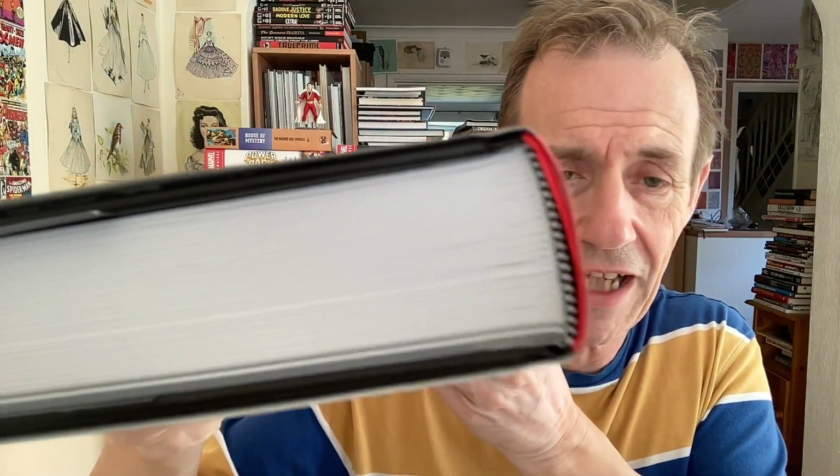Now, it's a lovely sturdy book, and you can see there the spine. I know people love to see the spine, so they can see that. Now there's 816 pages, obviously colour throughout. There's a few pages of black and white, but I think it's absolutely lovely.